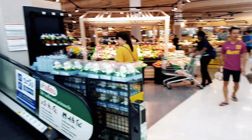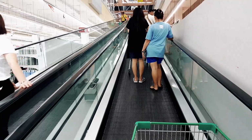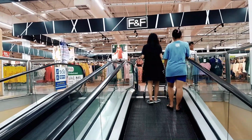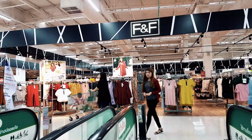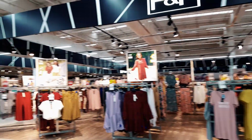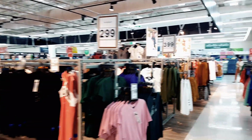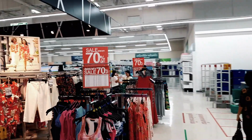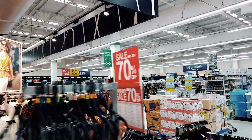Right, so now we go up onto the next floor. So just get on the old travelator here and we shall go up and I'll show you the next floor. Right, so now we're at the top, and as you can see, for those back in England, F&F is the clothing brand of Tesco back home. So that is out here also. So there's F&F clothing, and round here there is some more household items like kitchenwares, things like that, and over the back there is the electrical section.